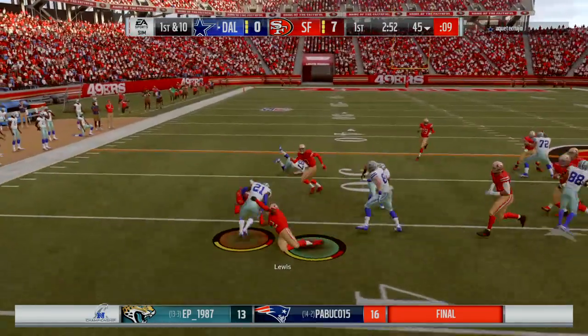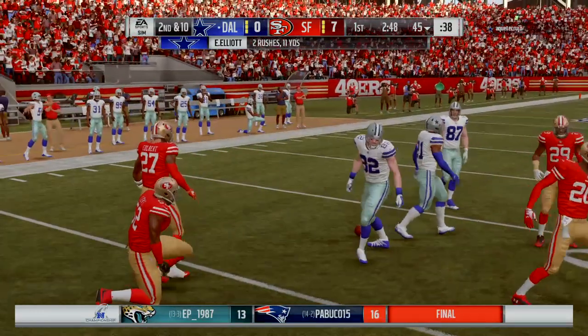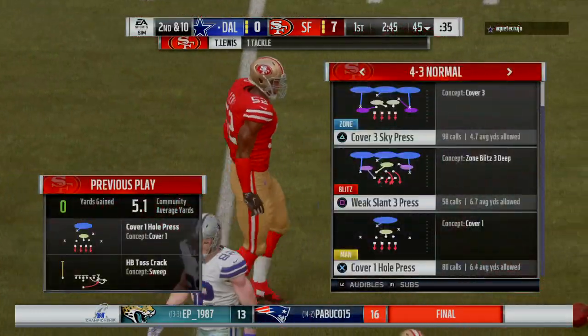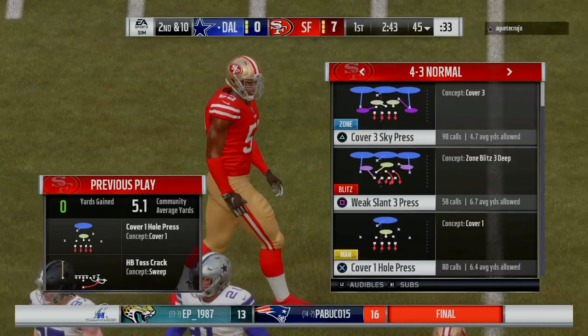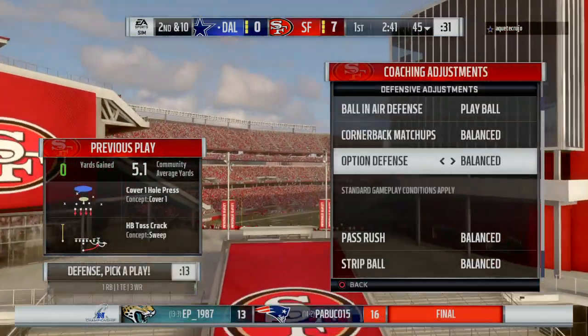The 1st down carry by Elliott. And he stopped immediately there. Call it no gain on the play, and it'll be 2nd down. I know that speed is the hallmark of today's NFL game, but the key to good rushing defense is still having your linebackers set the edge.